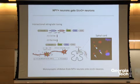In our study, we identified a starter UCN3 neuron in the spinal cord, and then we can detect multiple red neurons surrounding those starter cells. That indicates those red neurons are presynaptic neurons which project to those neurons. We also identified that some of those neurons are NPY positive. That indicates those NPY positive inhibitory neurons can form a monosynaptic connection which projects to the UCN3 neuron to gate the UCN3 neuron.